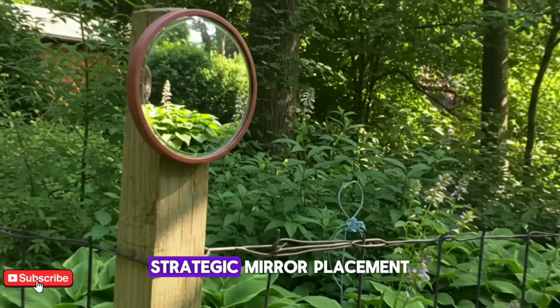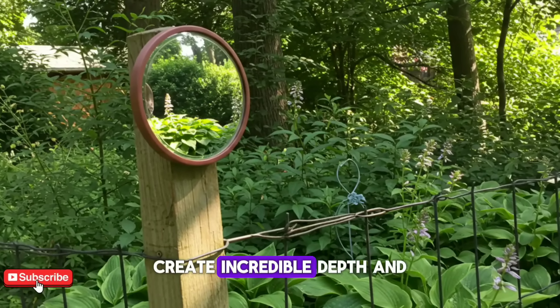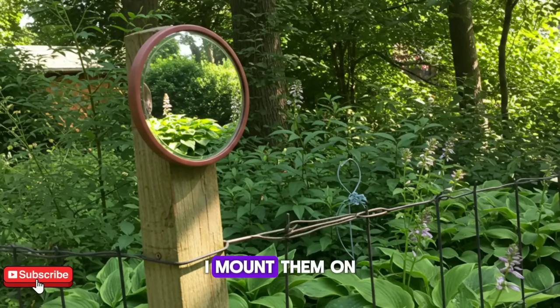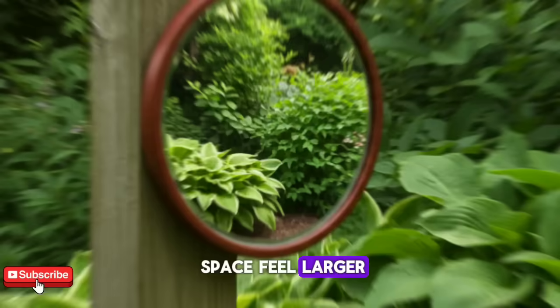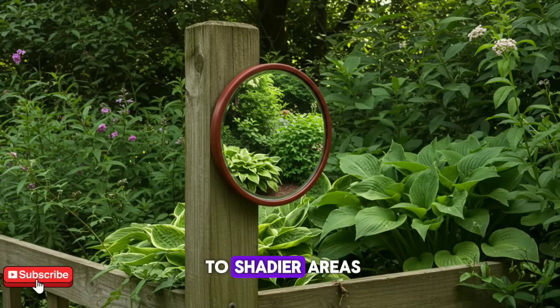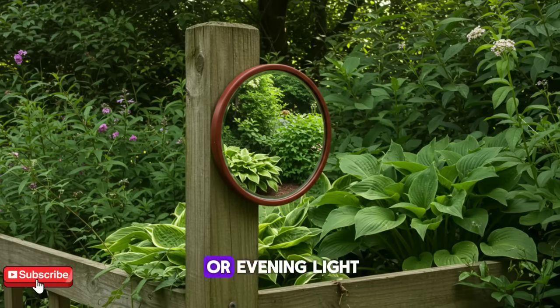Idea 12: Strategic mirror placement. Small mirrors placed throughout the garden create incredible depth and light reflection. I mount them on fence posts and tree trunks to make my small space feel larger. They also reflect sunlight to shadier areas, helping plants grow better. The key is angling them to catch morning or evening light.